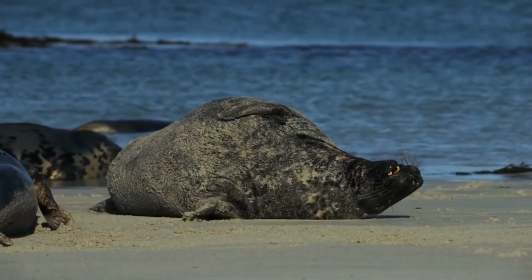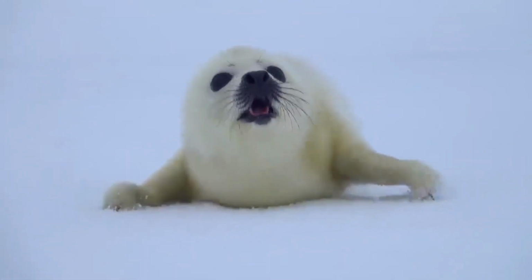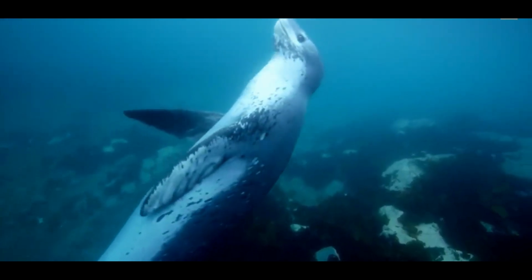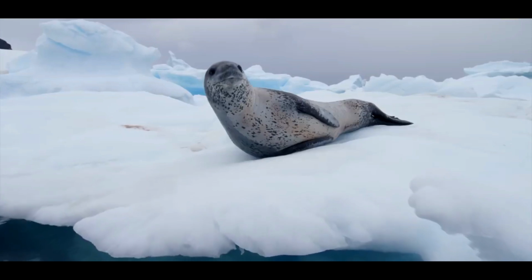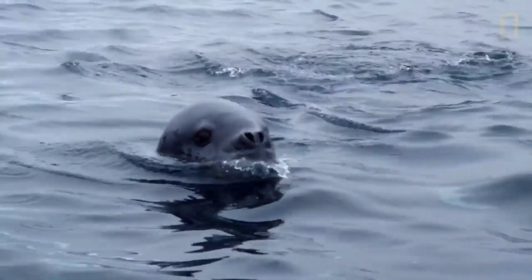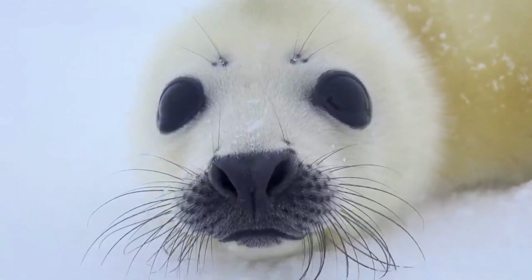with light-colored spots. Harp seals are named for the harp-shaped pattern on their back, and they're found in the North Atlantic Ocean. Leopard seals are the largest species of seal, and they're known for their spotted coats and fierce hunting abilities. Seals are interesting because they're intelligent and adaptable animals that have unique behaviors and physical adaptations.